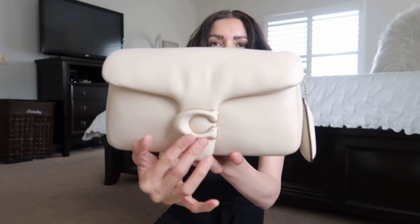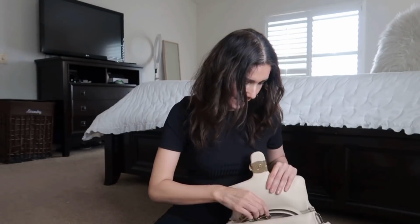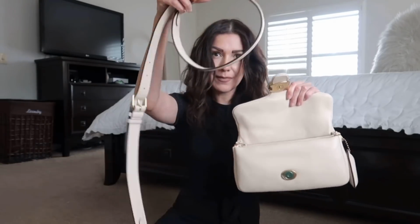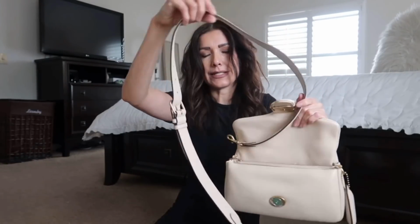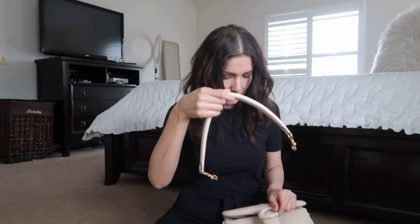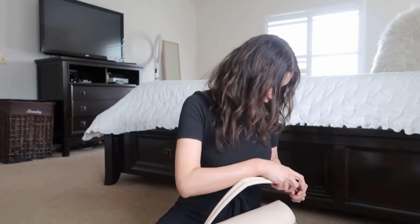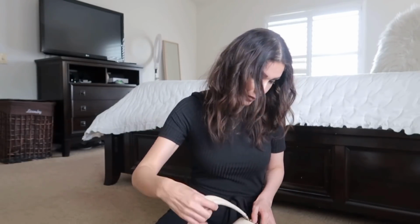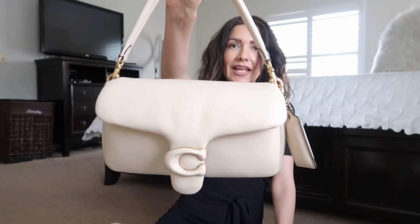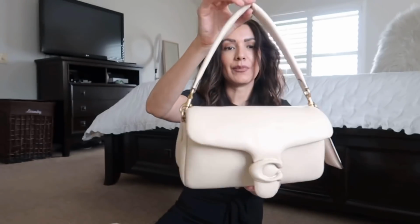It has golden hardware, and it looks like a clutch, but I think the straps are inside the bag. Yeah, they're inside the bag. So it has a shoulder strap that you can wear as a shoulder strap or as a crossbody, or it has this short handle, which is pretty much how I'm gonna be wearing this bag. Oh my gosh, so good, and it smells so good. It's beautiful. I am obsessed with this one.